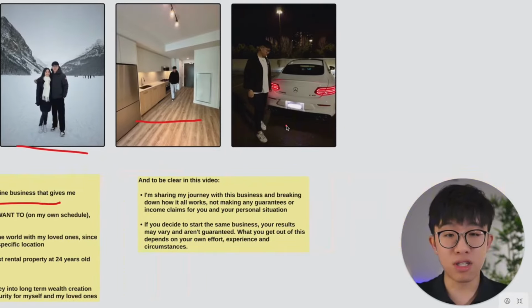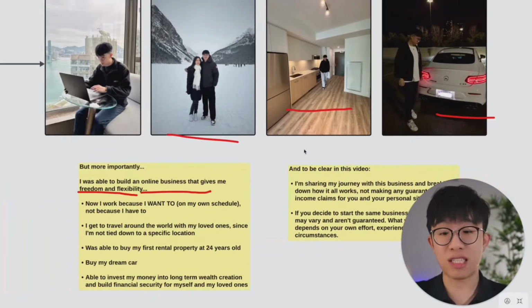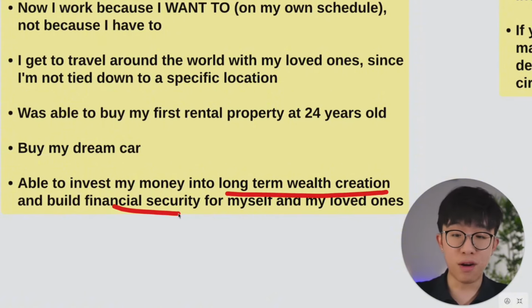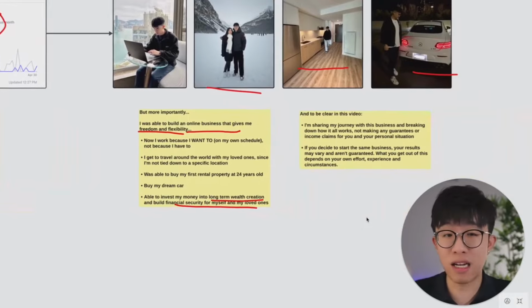I was able to buy my dream car, and really, I was just able to invest my money into long-term wealth creation and just build financial security for myself and for my loved ones, right? Because that's really the ultimate goal here, right?